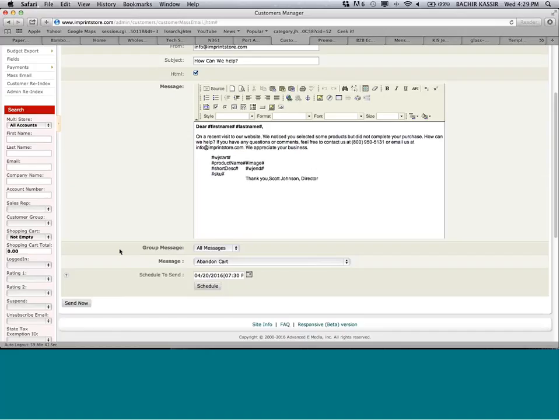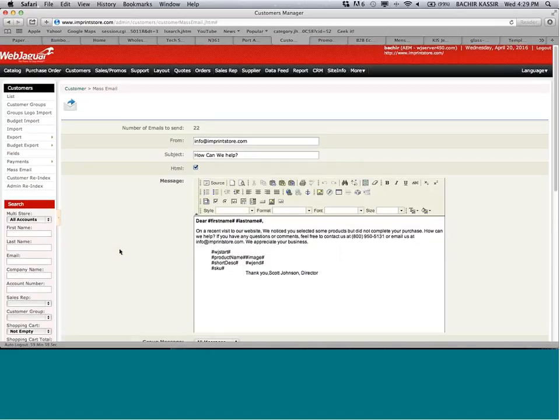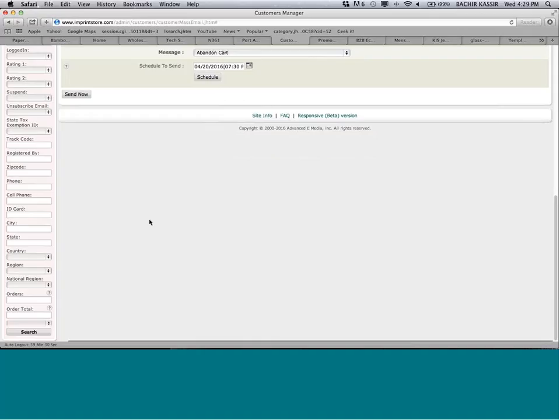But again, for shopping cart abandonment, you don't want to do that manually one by one every few hours. So you want to set up some workflow. I'll show you that in a minute. But before I show you that, there are some other really interesting features here.